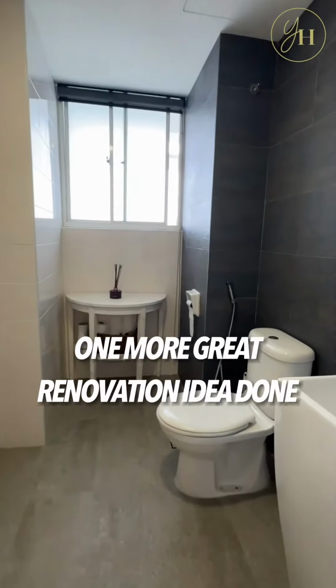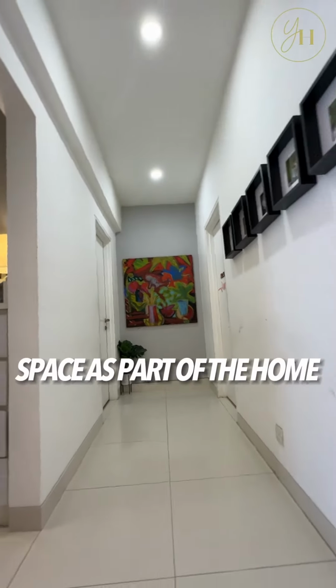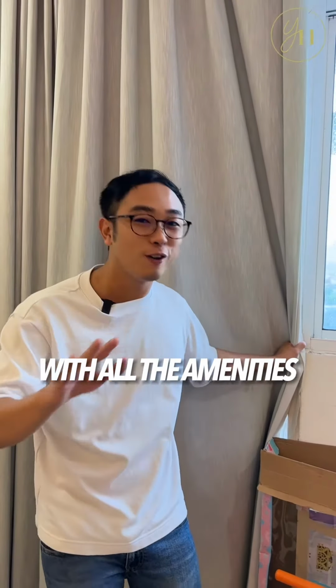Oh, and I forgot, one more great renovation idea done to the home. They have turned the long hallway space as part of the home, enlarging the space. MRT is just at your doorstep with all the amenities.